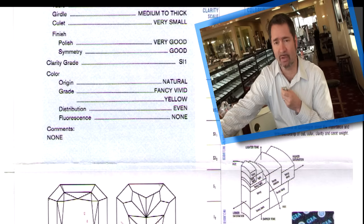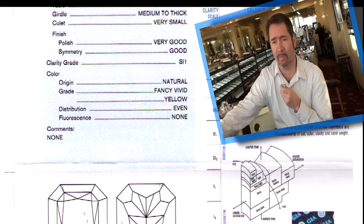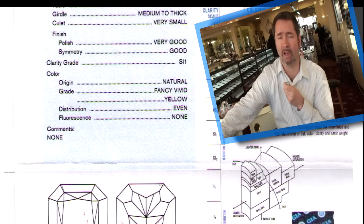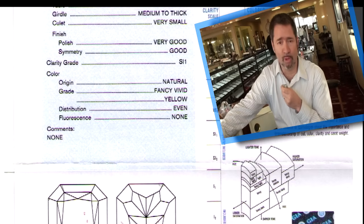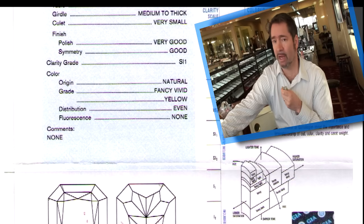And this diamond, as you can see, is graded on the GIA report as fancy vivid, and then beneath that will be what color the diamond is. And diamonds can come in a variety of colors. We're going to be looking at yellows in this clip. They are perhaps the most popular fancy colored diamonds, but diamonds can be blue, green, violet, red. They come in pink. They come in quite an assortment of colors. Of course, these other colors, which are even more rare, cost considerably more money.